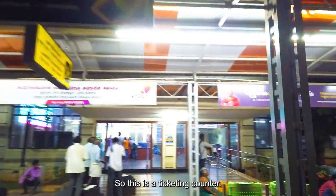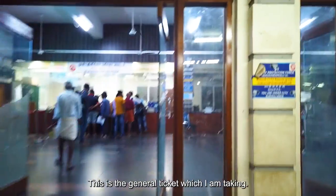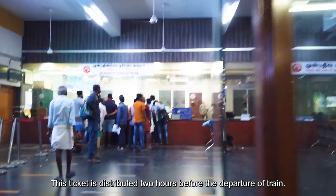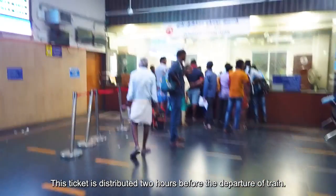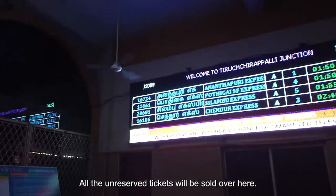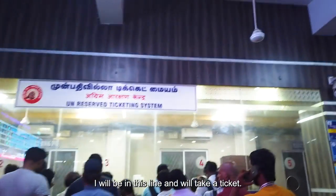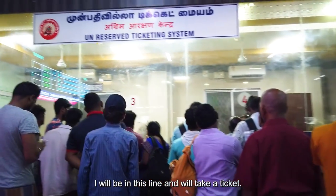So this is the ticketing counter. This is the general ticket which I am taking. This ticket is distributed 2 hours before the departure of the train. So departure of the train is around 3:30. All the unreserved tickets will be sold over here. So I will be in this line and will take a ticket.